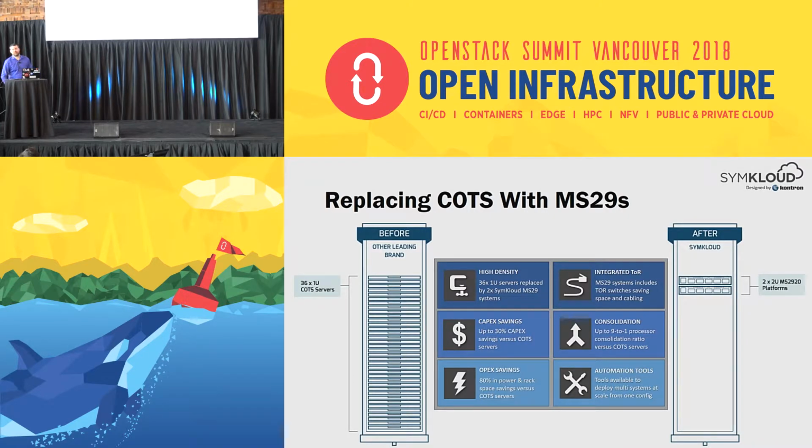So, replacing commodity off the shelf with the MS-29. What does that mean? So you can look on your left, basically what your traditional data center rack looks like. The challenge is that most data centers out there, they don't have 10, 15, 25 kilowatts of power to put in a single 48U. So it's not rare to walk in a data center and look at a bunch of racks, and basically all you see is 5 or 6 systems, and then it keeps going on because they don't just have the juice to power that amount of power, right?